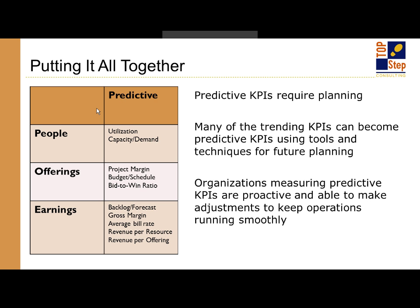So you want to see where you're going from a bill rate, where you're going from a margin perspective, where you're expecting to go from a bid to win. So if you're doing more predictive type KPI measures, you can definitely see where the company is growing and where things may not be growing as much, and then you can make some decisions on whether we keep this type of offering or not, and whether we need to adjust it to make it more profitable or more attractive to customers. So this is definitely a proactive level of KPI measurement where you want to make sure that you can see the future of where the company is going.